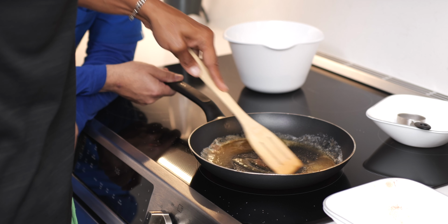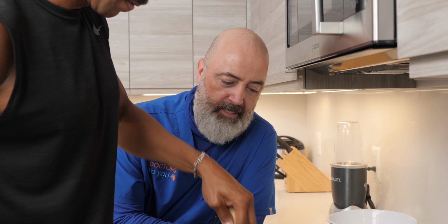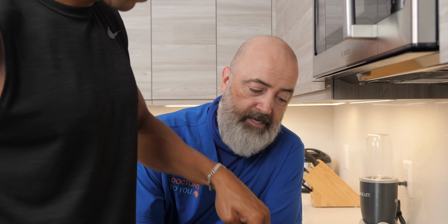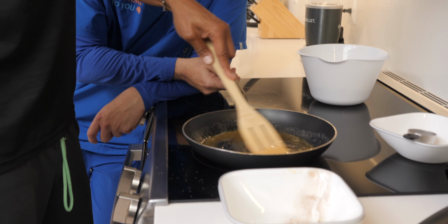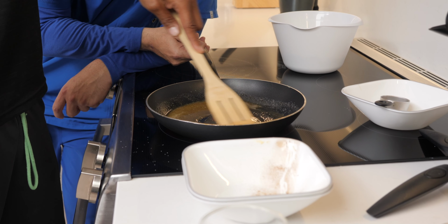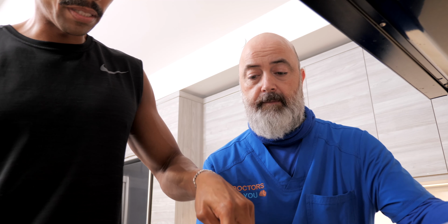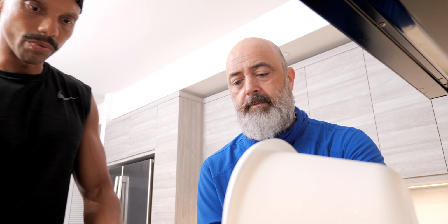So we get this all mixed up in here. You're just getting it all melted and emulsified together, but you're not really caramelizing because it's not really sugar. That's right. You got it. The recipe just calls for the monk fruit to be melted. Okay. And now what I'd like to do is probably just pour this over the walnuts now. Or pour the walnuts in there. Put it in there. And we'll take the heat off.